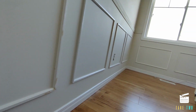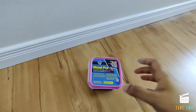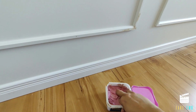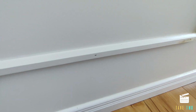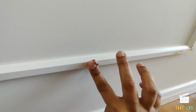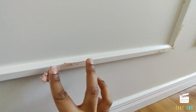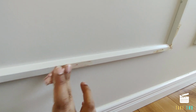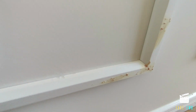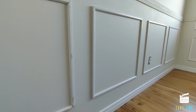So we were able to make all of the frames last night. Right now I'm just using this wood filler, and I'm just going to use my hand basically and fill all these holes that were caused due to the nails and all of the corners so that it's smooth and doesn't show when we paint. So I'm going to fill all of the frames like this before we start painting.